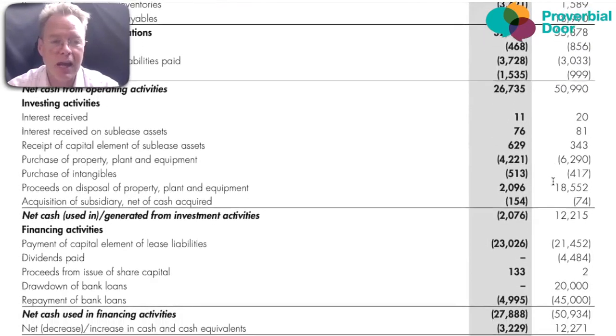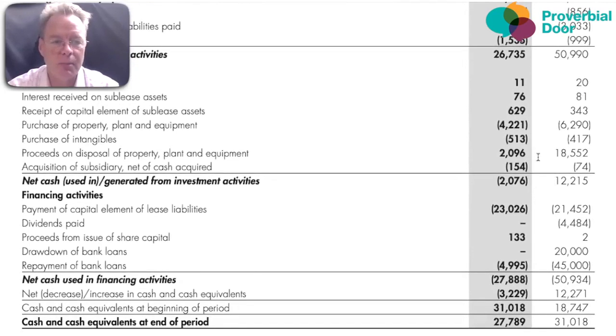So anyway, they are generating cash. That's the point. So they are generating cash. In terms of investing, a little bit of property, plant, and equipment being purchased. So there's a little bit of investing, and then in terms of the financing, they're paying off their leases. So you could almost read that as a form of investing. And then there's the dividend in the previous year, and repayment of bank loans. So you remember they went debt free. So these guys have made a real effort to go debt free in this year, leaving them with about the same amount of cash that they started the year with.